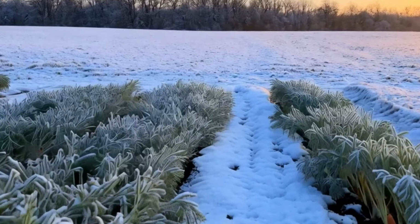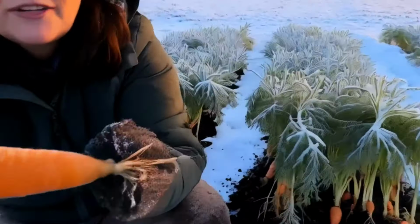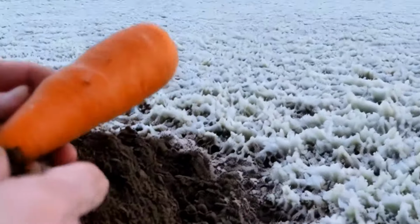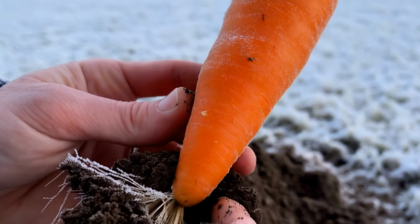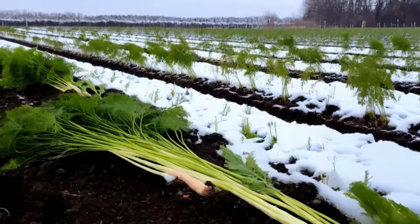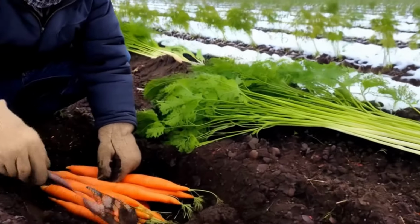Number 3. Carrots. Carrots are one of the best vegetables to grow in Zone 5 during the colder months. These root vegetables love the cold and actually become sweeter when exposed to frost. You can plant them in late summer or early fall, and as the temperatures dip, the carrots will stop growing as quickly, but will remain in the ground until you're ready to harvest them.